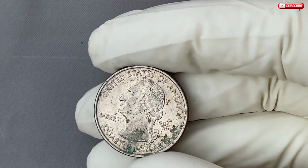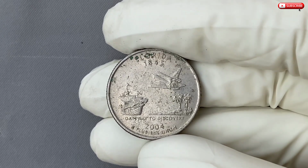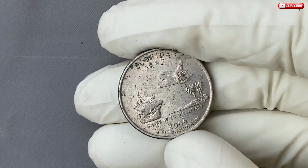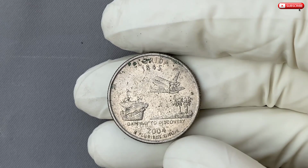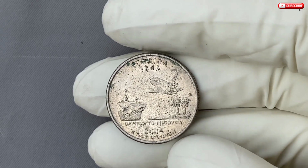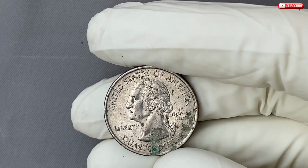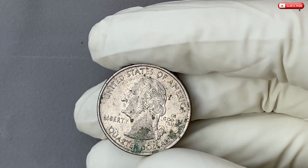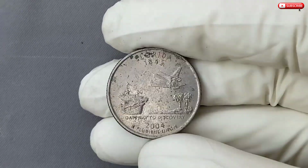The dolphin's playful leap over the waves embodies the spirit of freedom and adventure that Florida is known for, and it's a perfect representation of the state's maritime heritage. In addition to the dolphin, the coin also showcases a sailboat on the horizon, further emphasizing Florida's coastal culture. The sailboat symbolizes the state's long-standing relationship with the sea and the importance of maritime trade and exploration throughout its history. Surrounding the coin, you'll find the inscription Florida and the year 1845, marking the year the state was admitted to the Union. The overall design captures Florida's natural beauty, its rich maritime history, and its identity as a popular destination for both tourists and residents alike.